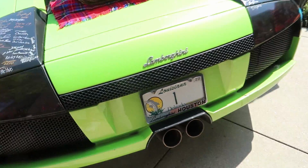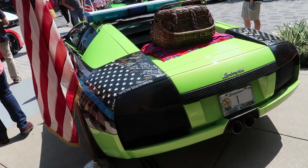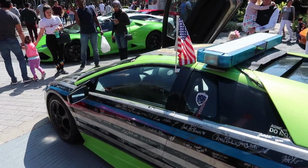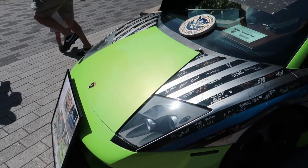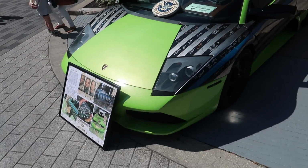One. I don't know if that's super expensive in the US, but I know if you get the lower number plates in other countries, the price goes up. So that is super cool. I dig this, guys. Support your local officers. Sometimes they may pull you over for doing dumb stuff, but at the end of the day, they are helping your community stay safe.